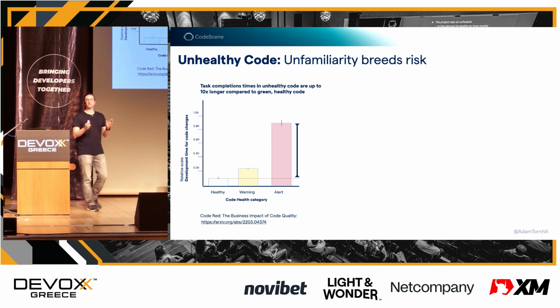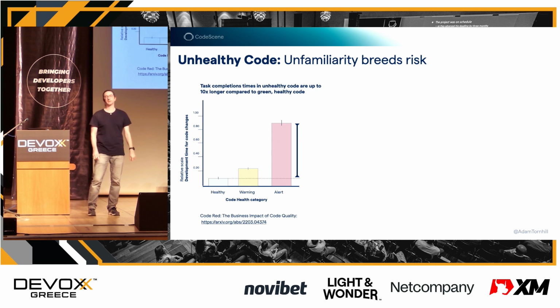And those of you who listened to me yesterday, you might recognize this graph. This is from one of the code quality studies we did, where we categorize every single piece of code as being either green, healthy code that's easy to work with, high quality; yellow, problematic; or red, highly problematic code, lots of technical debt. And on the y-axis, you have the amount of effort to implement a new feature as measured in time, in cycle time. And we see that changes to red code, to problematic code, can be 10 times slower than changes to healthy code.